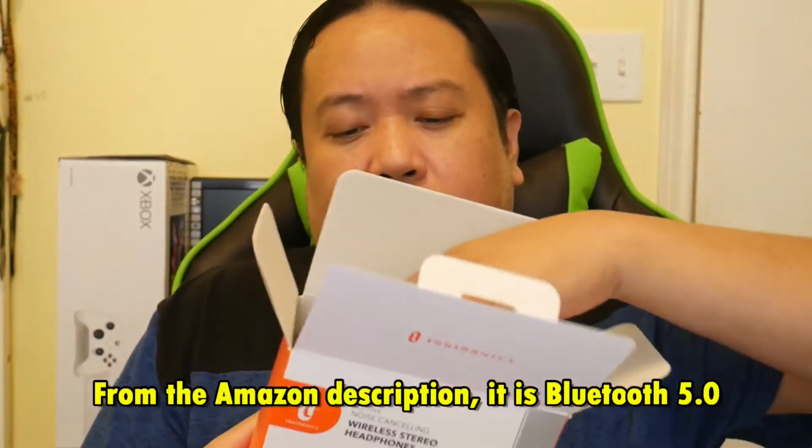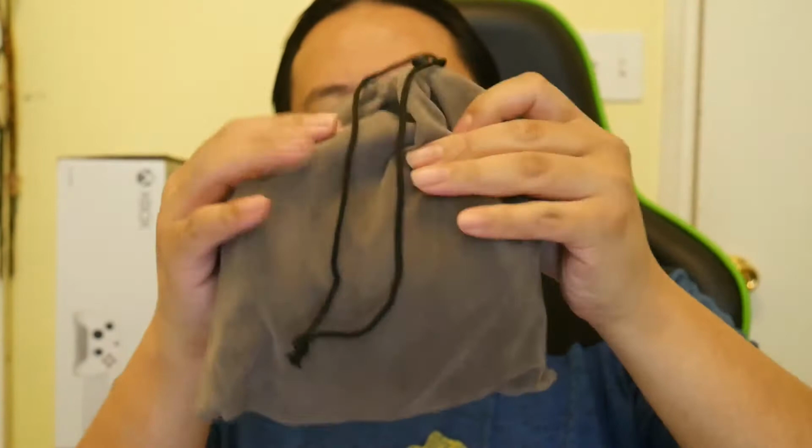Okay. So it comes in a cloth slash velour type feeling case. It's no hard case, but that's fine. Let me see. And before I forget, this headset runs around $50, give or take, depending where you find it.